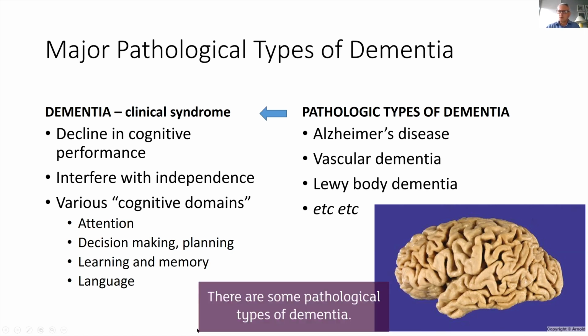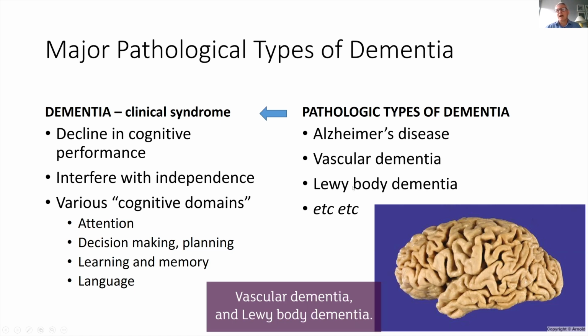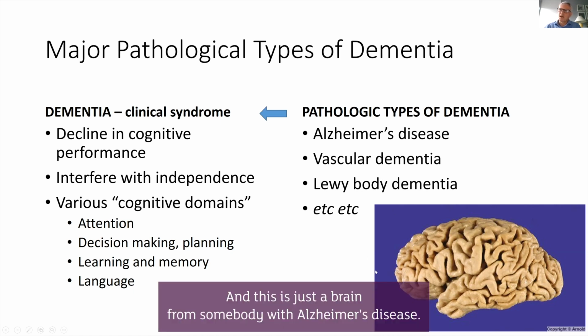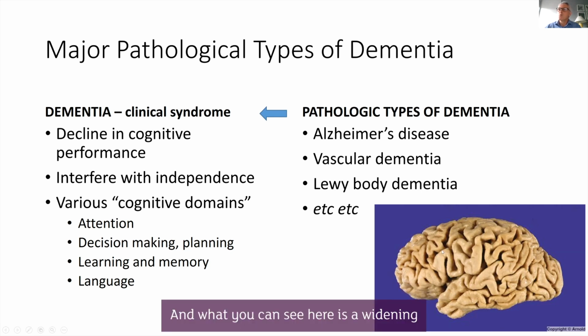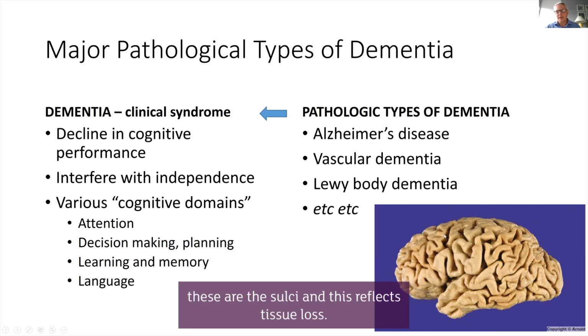And there are some pathological types of dementia. I've just listed three here, the commonest Alzheimer's disease, vascular dementia, and Lewy body dementia. And I'll say a little bit more about the pathology of these as we go along. And this is just a brain from somebody with Alzheimer's disease. And what you can see here is a widening of these spaces between these gyri of the brain. These are the sulci, and this reflects tissue loss.